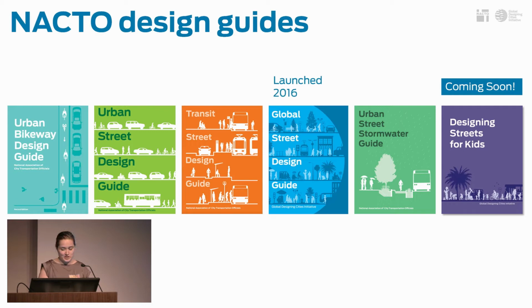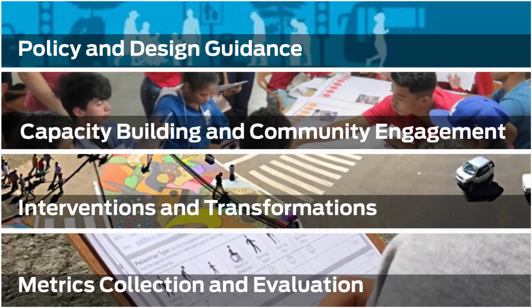And currently we're working on the Designing Streets for Kids guide that's coming soon, and it's going to be available for free on our website. At NACTO, we use this guidance and apply it through policy, through capacity building and workshops, through community engagement, interventions, and temporary transformations of streets, and through metric collection. We work nationally and internationally.